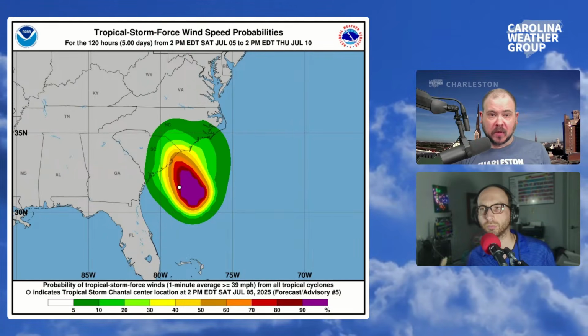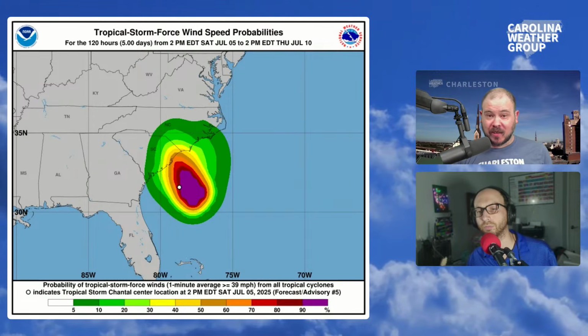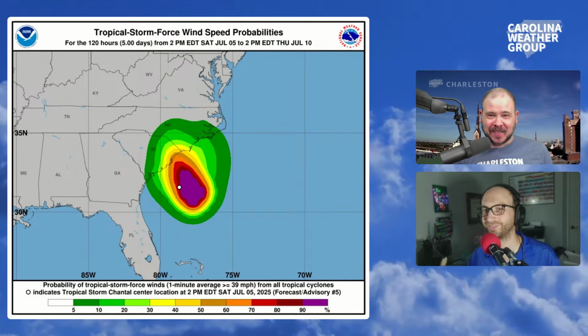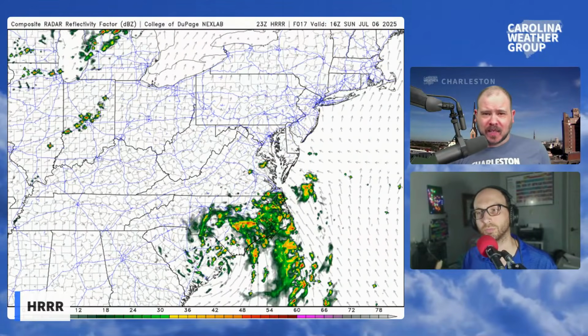And here are the wind speed probabilities again. Those tropical storm force wind speed probabilities are really barreling down on Myrtle Beach, heading right into the Grand Strand. This is the Myrtle Beach weather station at the airport. Again, nothing too crazy looking. I think the main takeaway from Chantal is that it is not going to be a crazy storm, if that's the way to put it.